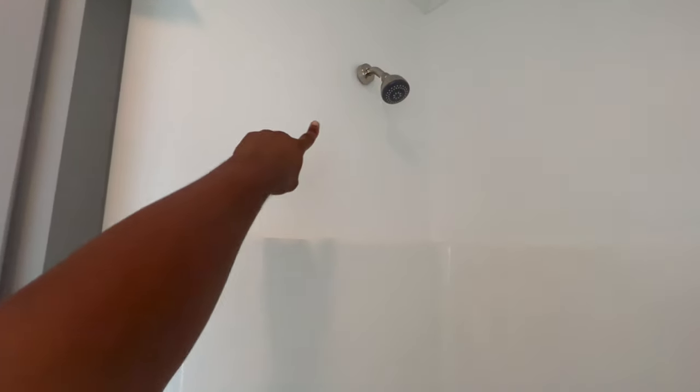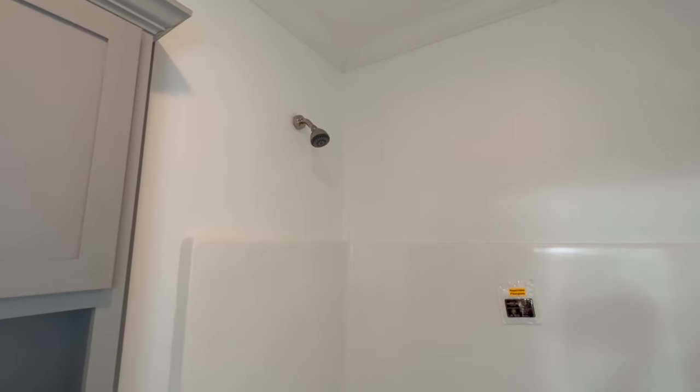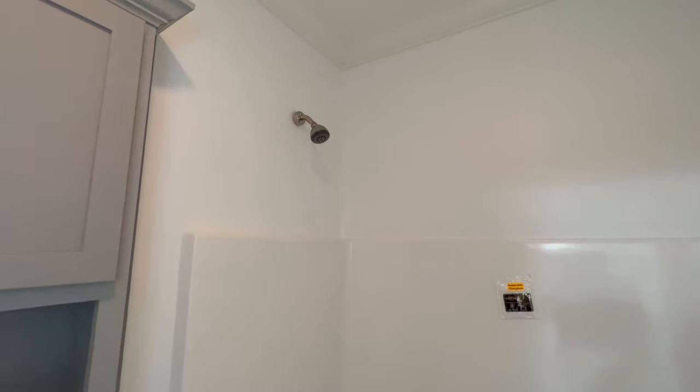And there's something that I noticed. The shower head is very high. I don't know how well this camera is doing it justice, but shower heads are usually like here, but this thing is way up there. I like that. They did a good job on that one. Because most manufactured homes that I go into, the shower head is right here, but they have it way up there. So I figured I'd point that out to you.